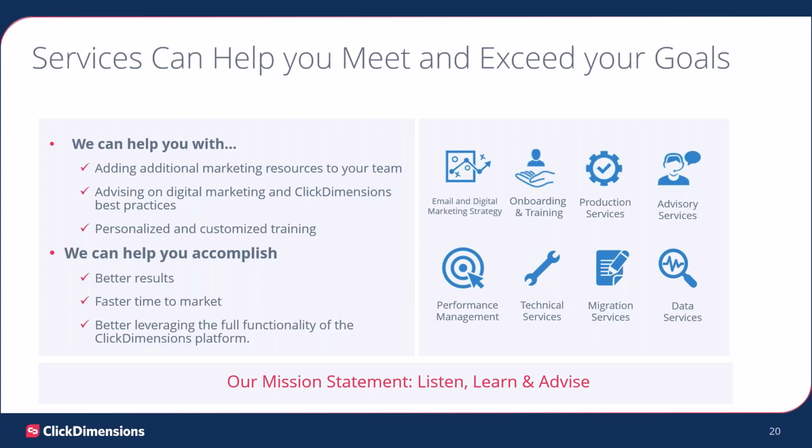So, getting into the nitty-gritty, helping you upload your marketing lists, segment your marketing lists, build those first email templates and campaign automations. That's what we've been doing for a while now, and that's basically what we're good at and where we can help clients onboard and take advantage of all the capabilities of ClickDimensions.